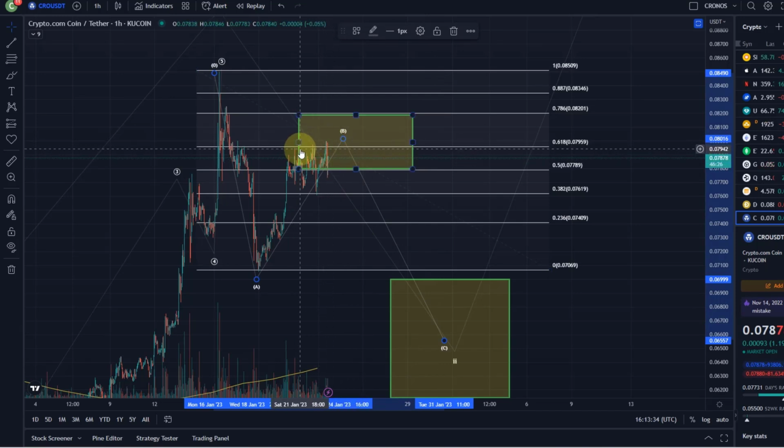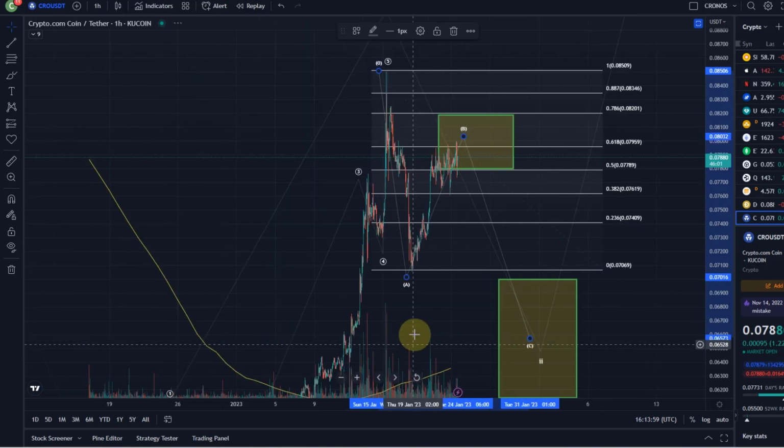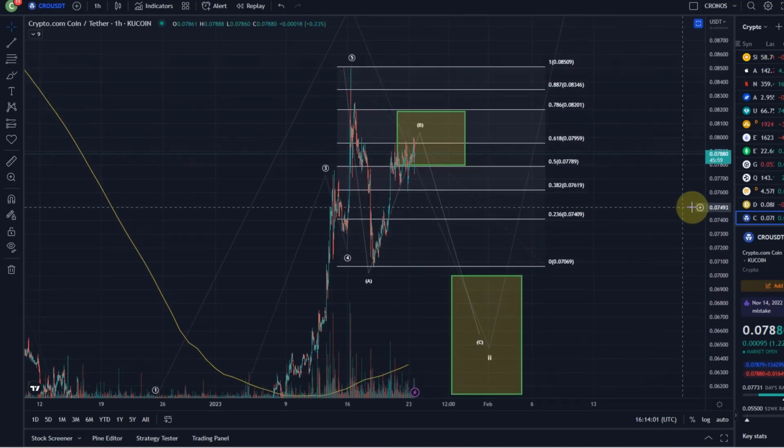It's topped. However, it's reacted now 4 times, I think, here to that 61.8% FIB retracement, which is for a B wave a very likely retracement. But this is the entire zone between the 50% and the 78.6% FIB level. The move up looks very corrective, so I'd be surprised if we get a real impulse out of this. But so far, I think it's doing okay. And the target would then be here to the downside in a C wave.